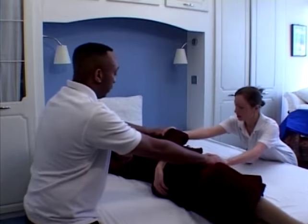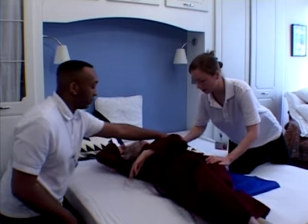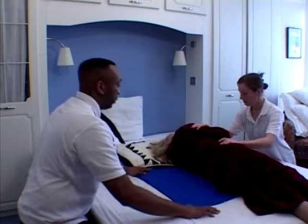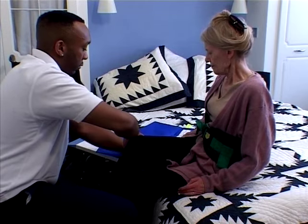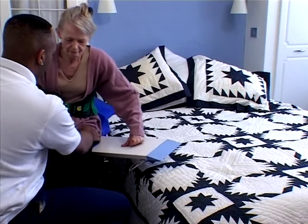Sliding sheets are an extremely useful and versatile means of moving service users without having to lift them. For instance, you can use them to turn a service user while they are in bed. You can also use a sliding sheet in combination with a transfer board or a transfer board with an integral slide sheet to move a service user who is seated from one place to another.